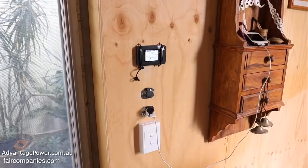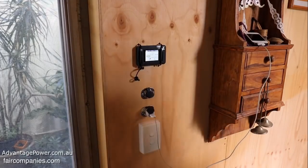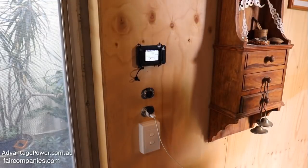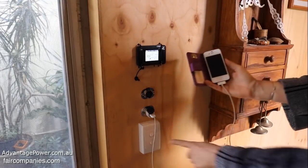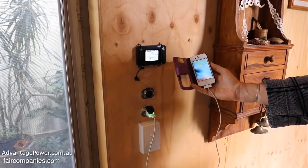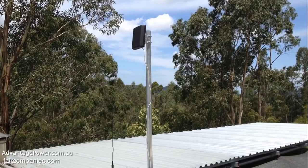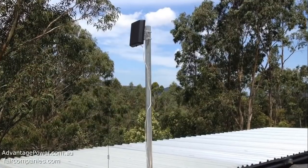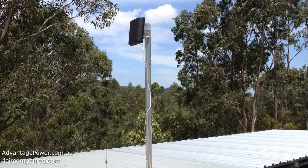We have a couple of 12 volt car outlets which lets us charge phones. The 12 volts also powers the modem for the internet. The modem that connects to the internet is inside the container, where the signal's very weak. To solve this, we put an external aerial on the roof. This is a directional antenna and we get a much stronger signal.